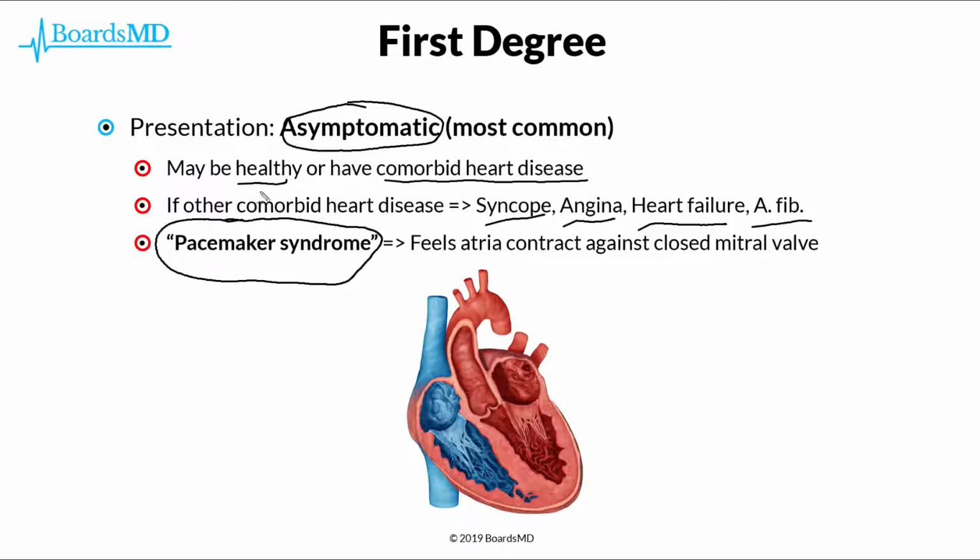This occurs when the atria and the ventricles are not contracting in a synchronized fashion, and therefore these patients will feel their atria contracting against a closed mitral valve. Normally, when the atria is contracting and moving blood from the atria into the ventricle, the mitral valve is going to open up at this point, allowing blood to pass through. However, if the atria and ventricles are not coordinated in terms of their contractions, as we see in first-degree heart block, then ultimately the patient may feel that their atria is contracting while this mitral valve is actually closed. And this is classically known as pacemaker syndrome in our patients with first-degree heart block.